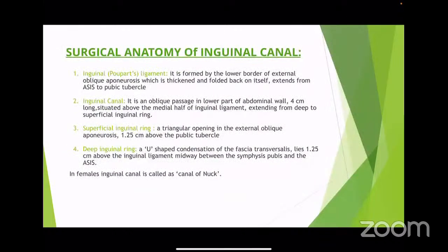So what is the inguinal ligament? It is also called Poupart's ligament. It is formed by the lower border of the external oblique muscle, that is, its aponeurosis. First, the external oblique muscle of the anterior abdominal wall comes down, becomes an aponeurosis, and folds back and forms the inguinal ligament. It extends from the ASIS, the anterior superior iliac spine, to the pubic tubercle.